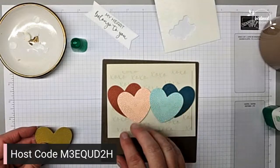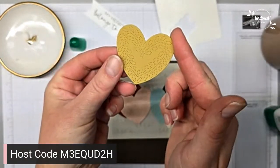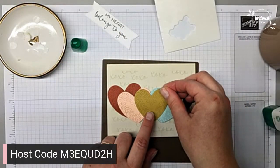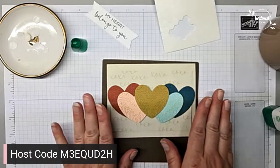I was gonna say, guess what color we're gonna put in the center? We are going to use Wild Wheat. Isn't that gorgeous? And it looks so awesome. I think that is honestly what caught my eye about this card, the color scheme they used.